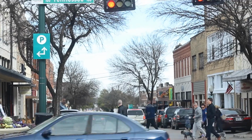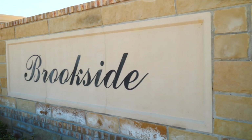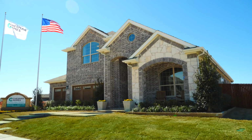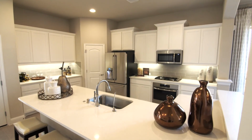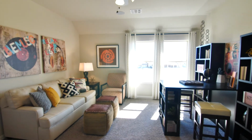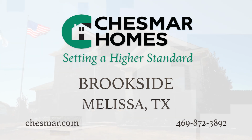Located just north of McKinney in the town of Melissa, Chesmar Homes is excited to be entering the fabulous community of Brookside. Brookside offers a variety of oversized home sites, which make it popular for three-car full-size garages, spacious yards, and a limited-size community. Creating neighborhoods and homes of distinction is what we're all about. Our homes have everything but you. When you purchase a new home from Chesmar, your experience with us will be truly exceptional. Visit Chesmar Homes at Brookside in Melissa today.